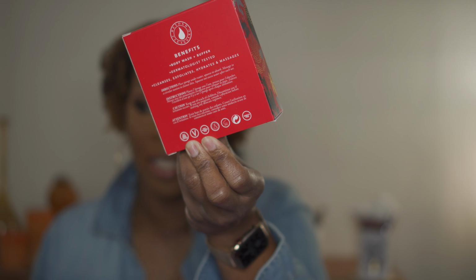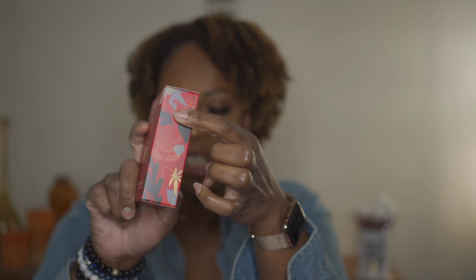It's benefits body wash and buffer, dermatologist tested, cleanses, exfoliates, hydrates, and massages. It says place sponge underwater, squeeze to absorb, massage in a circular motion to cleanse skin, squeeze out excess water after each use. Okay, never heard of this brand before. I do use my little Bath and Body Works loofah, that's typically what I use. So this is interesting. I like the way that it smells. Smells really good, so I might have to give this a shot and see what I think. It's for all skin types, paraben free, cruelty free, and I think the V on here means that it is vegan. It looks like holiday packaging, look on the side. So that's the first thing that was in my box.